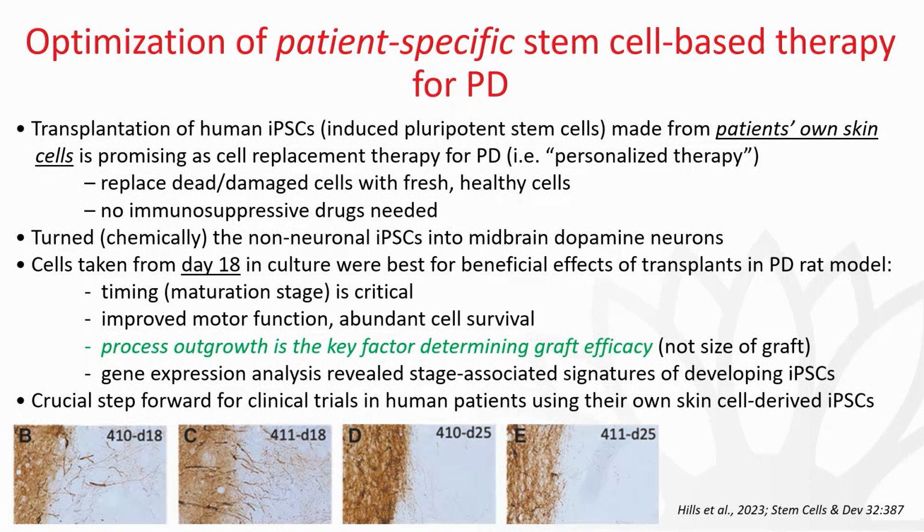And what you can see, you see those little stick-like brown things sticking out from them, kind of going off to the right in both the first two panels? Those are processes. Those are axons. Those are processes from the neurons. And what they're doing is they're going out and they're making contact with the cells in the striatum that is devoid of dopamine, okay? But the ones on the right, taken at day 25 in culture, you can see that while there's robust cell survival, right, there's a lot of brown staining, the processes don't go out, right?